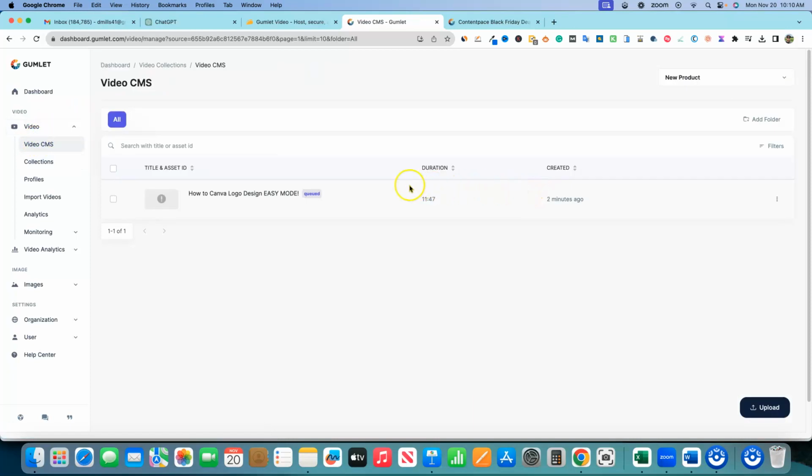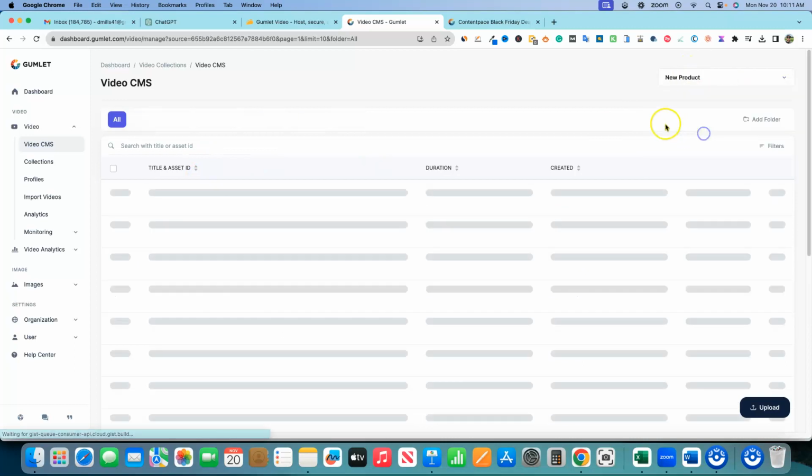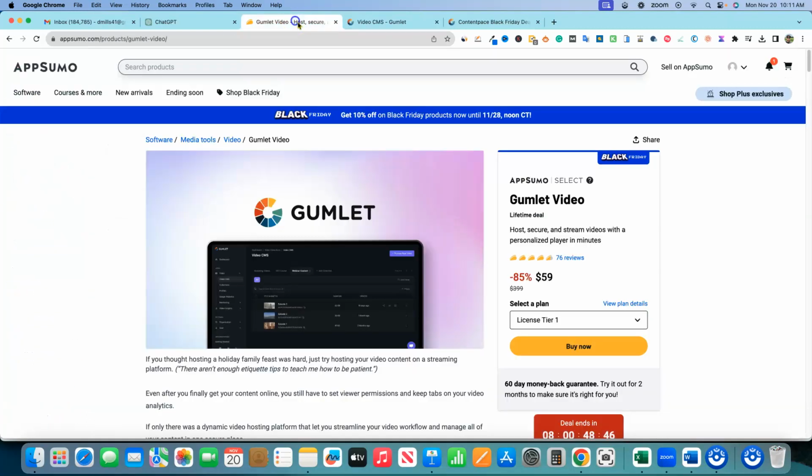And then you can come over here and you can actually switch between, under the video content management system, which videos you want to share. Maybe you have some sales videos, or maybe you have some private videos that you want to share in your business. You can just easily upload them here, and then you can go over here and grab the URL and share like that. So super, super cool stuff. Gumlet, I definitely would recommend this. It's super lightning fast video hosting.